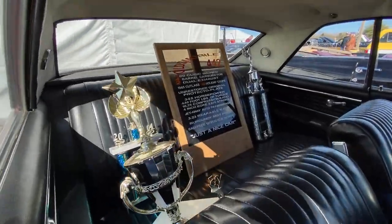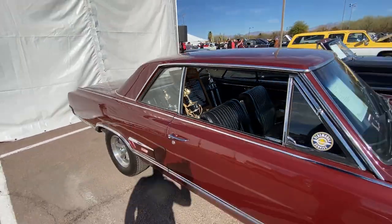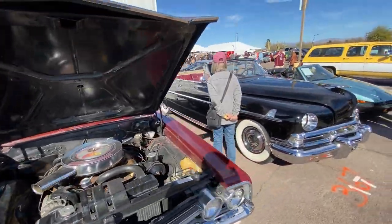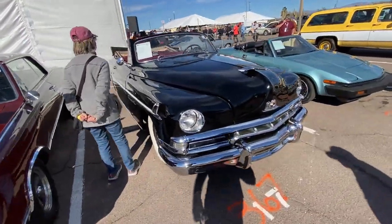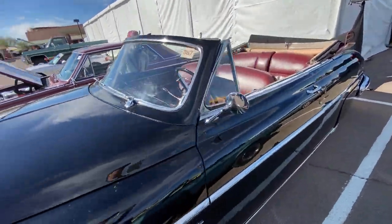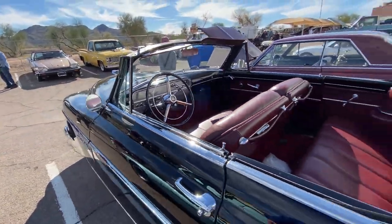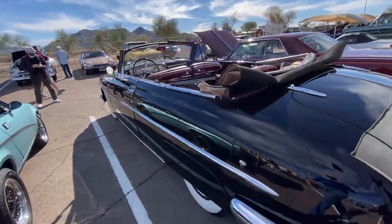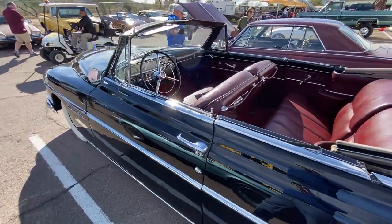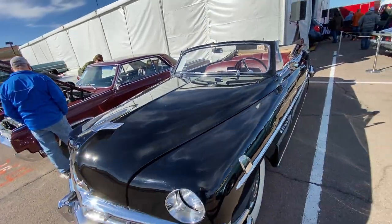Wow. Lots of awards and trophies here. Pretty neat, you don't see those a lot. Another Cadillac. We're at a $7,000 bid now. All right, we'll go to $7,500. It's a Lincoln, folks. It's in pretty good shape.